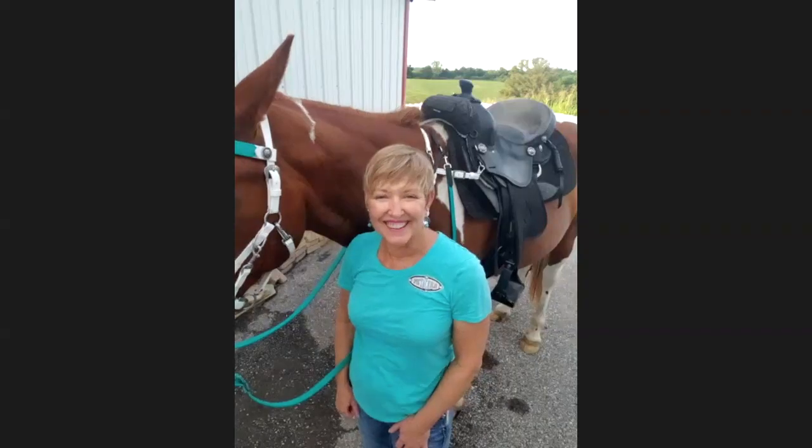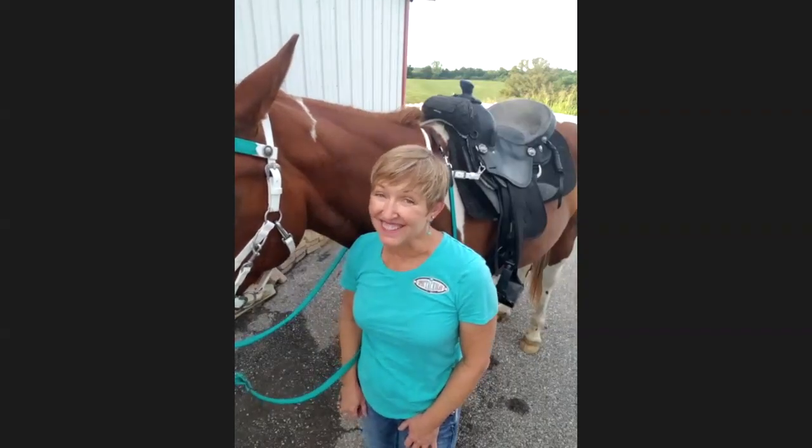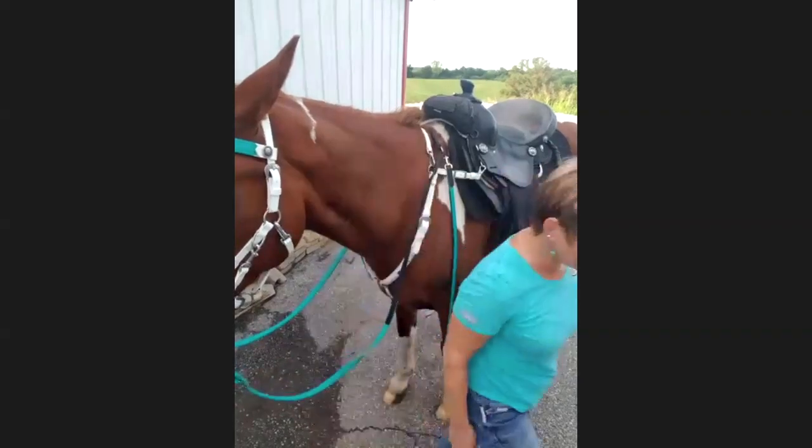So now I want to just real quick talk about how to properly fit and set the curb chain. Oh yeah, that's a good one, because that also does not get discussed very often. Hang on one sec. I got props.